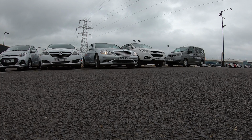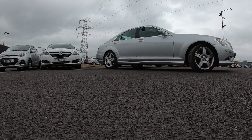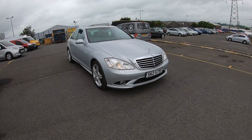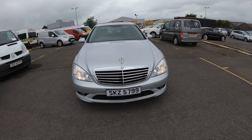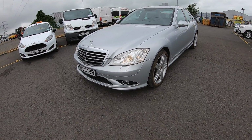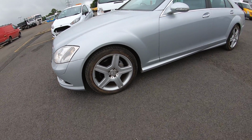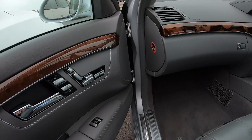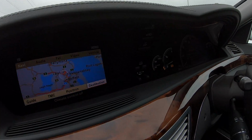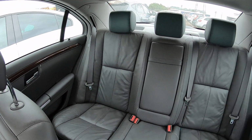Ah, and the perfect soundtrack for S-Class ownership. Let's get a better look around it. So it's an S350, as already said. It's got very few options on it. It hasn't got xenon headlights. There's no parking sensors. It has, however, got these AMG alloy wheels. The bodywork is incredibly good. Those twin pipes really set it off.